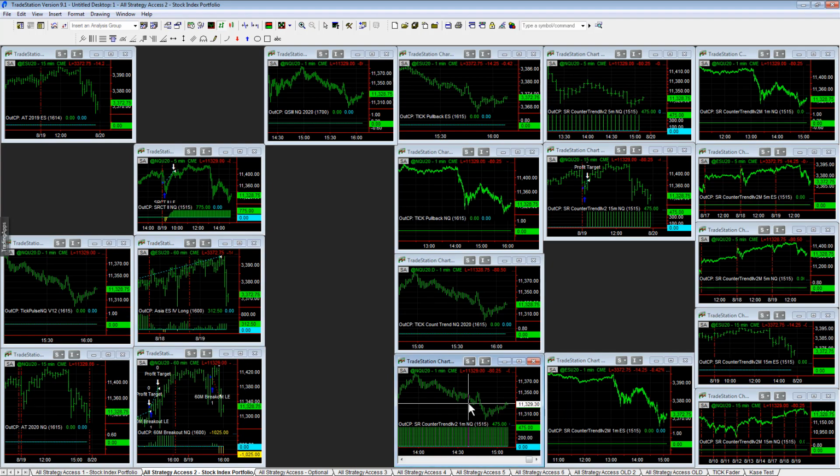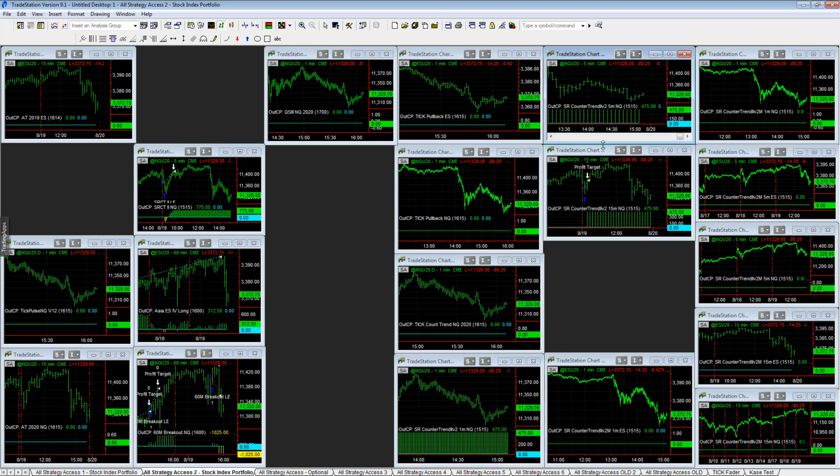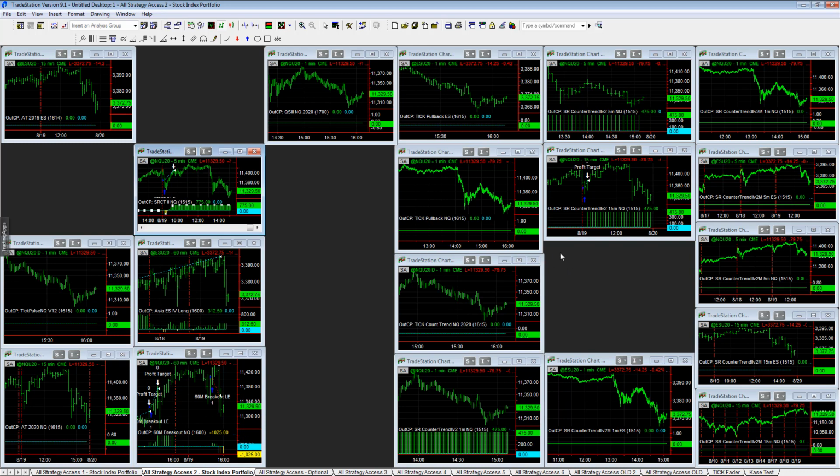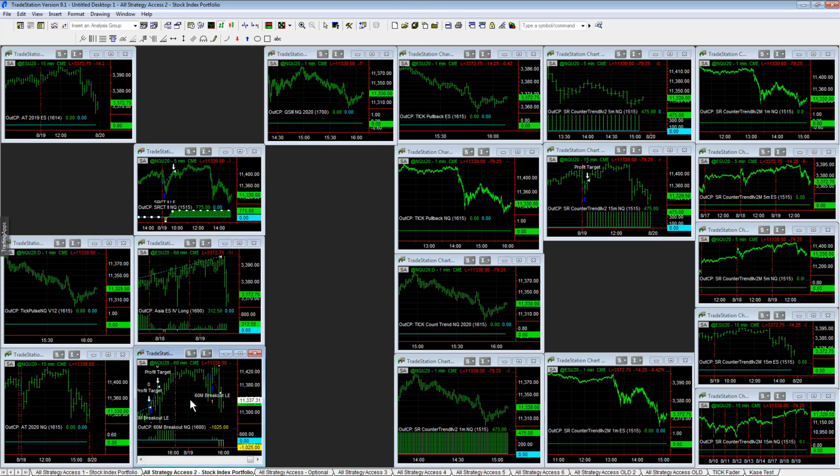Those are the trades in this workspace. A little bit more active today in this workspace. 1, 2, 3, 4, 5, 6 strategies that took signals today. And all of these were profitable in this workspace except for the 60-minute breakout.